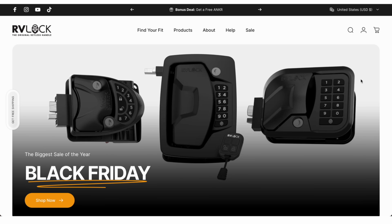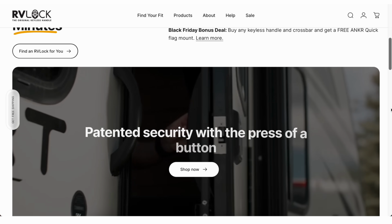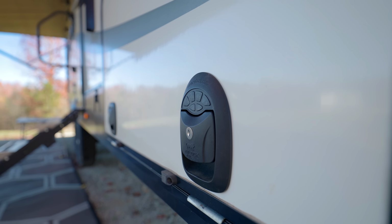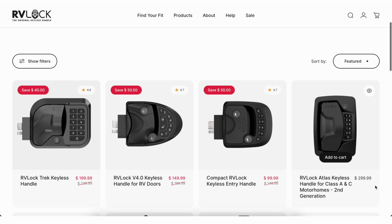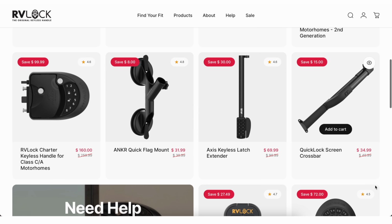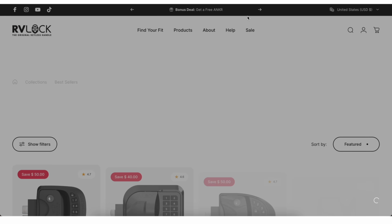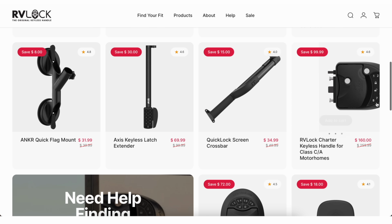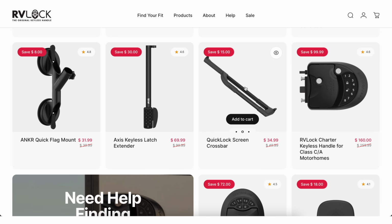Something that people usually wait for is the RV Lock sale, because this is the lowest prices they usually have throughout the entire year. We have RV locks on our front doors. We have RV locks on our storage doors. They also have handles that you can lock and unlock your front door, so it makes it easier to access. They've really broadened their spectrum of what they carry, but they have amazing sales this time of year every single time. So check out the entire lineup for RV Lock.